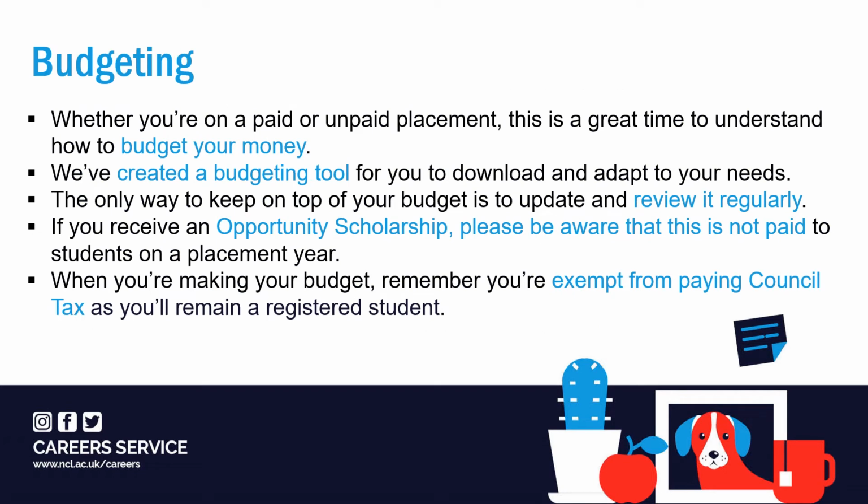So, budgeting on placement. Whether you're on a paid or unpaid placement, this is a really good time to understand how to budget your money. For those of you who will be earning a salary, it's a really good way to understand how to support yourself and manage your money. For those of you who are on an unpaid placement, budgeting is a really good way of understanding what's coming in and what's going out, so you can keep on top of your finances.